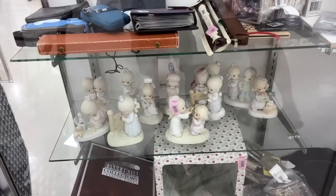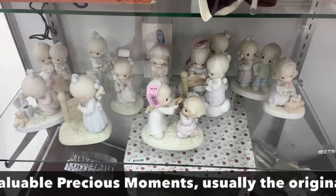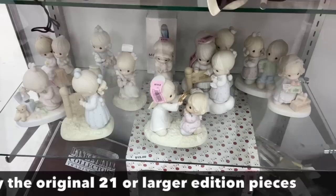Yvonne just pointed to the Precious Moments and said no, and she's right. Unless you have the original or the nativity set or some of the large pieces, these little ones, they just made too many all at once. So the market is glutted. These are priced between $12 and $15.